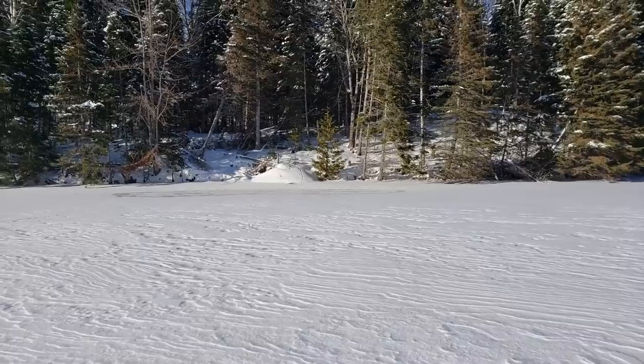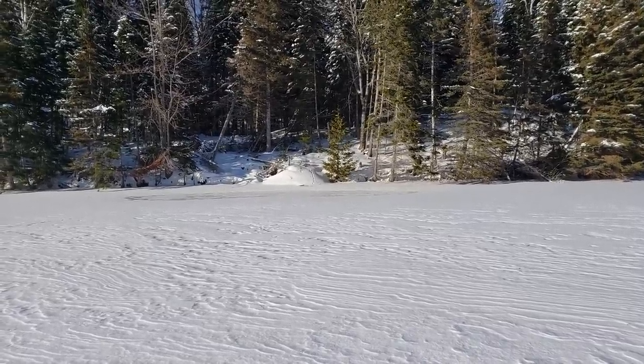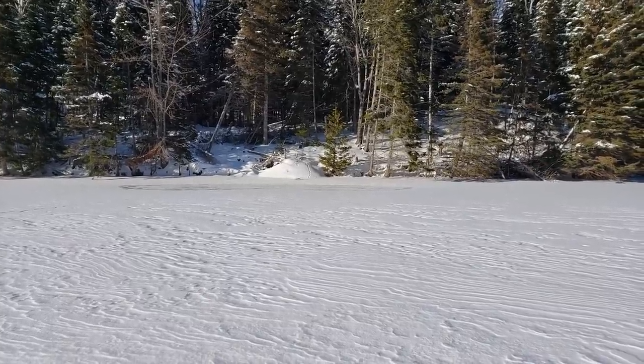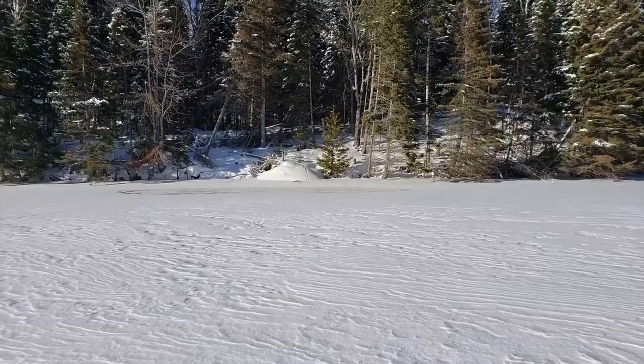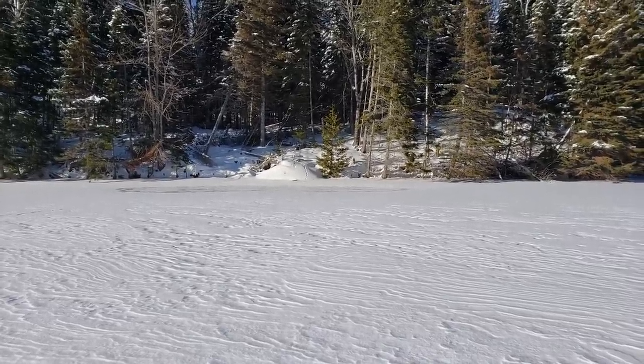That's where the beavers were that you saw in my previous videos. I'd be really careful walking there. In fact, I won't be walking there. There's an active beaver lodge right there. You can see the tracks on the top of it and the water. The ice is really thin, so I'm definitely going to stay away from that spot.